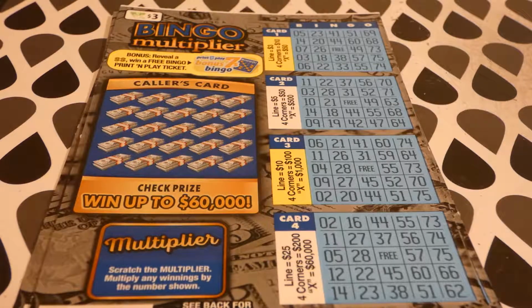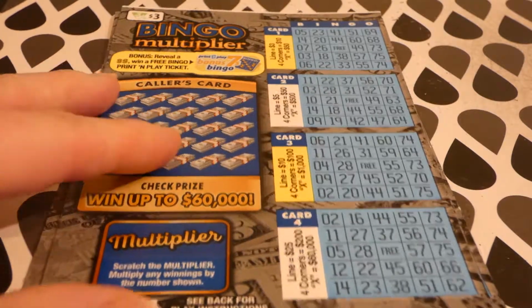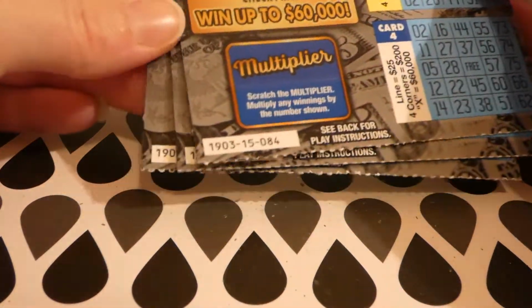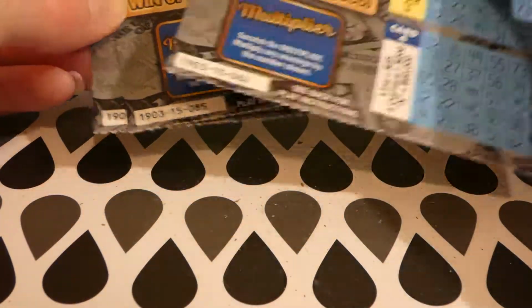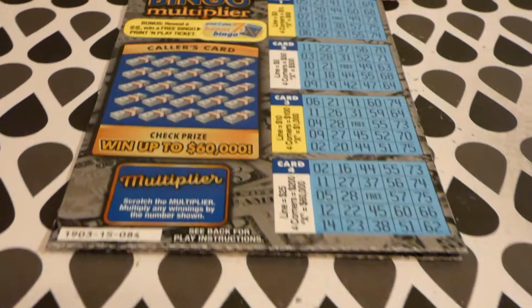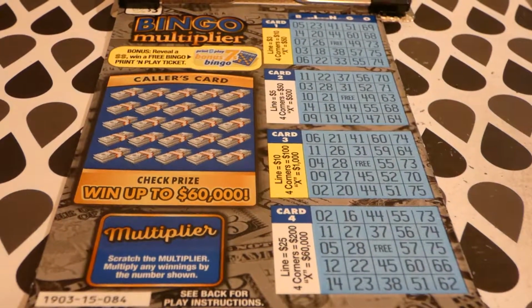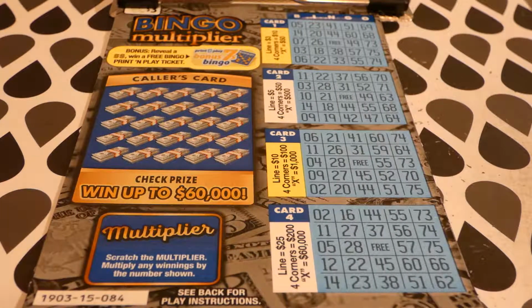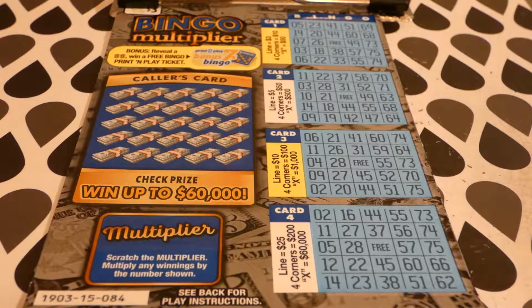Today I've got 3 bingo multiplier tickets. So I have tickets number 84, 85, 86. Stick them in this thing already. So this has become my favorite $3 ticket because the other $3 tickets are crosswords. And I do not like crosswords, as you know.